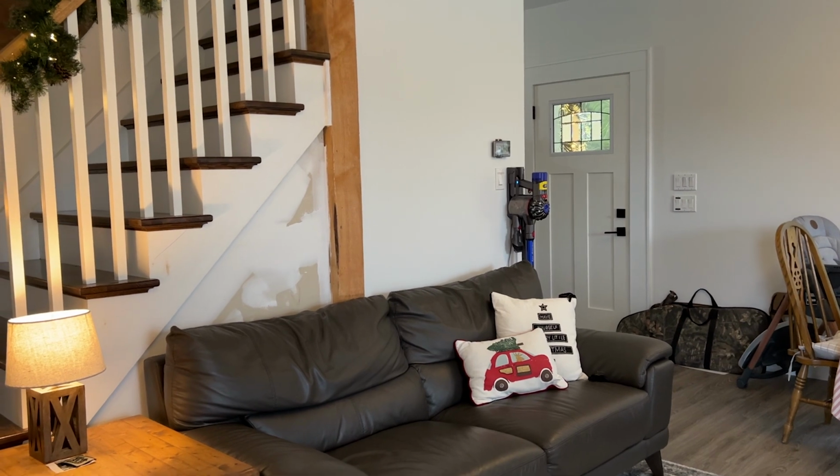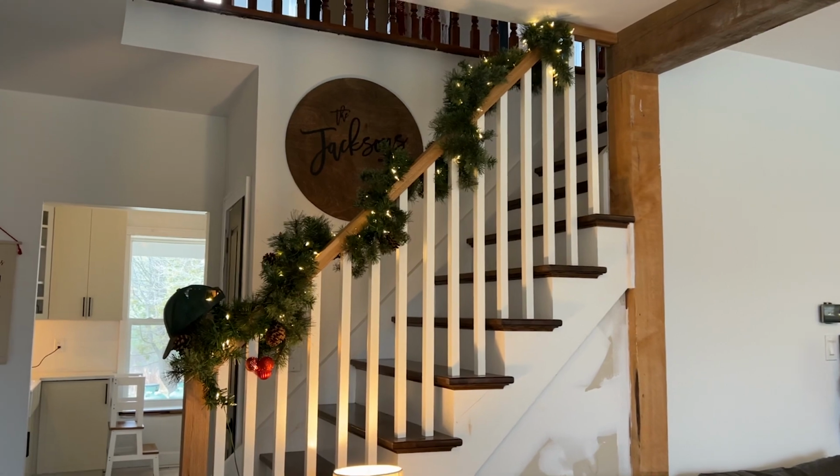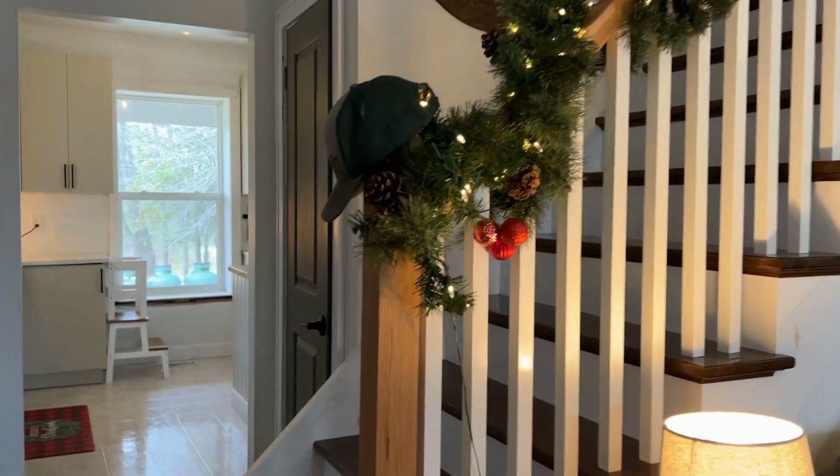And then there I'm just saying that we have to paint that because they filled that in with drywall that used to open up to the downstairs. So we need to paint that. And we added a banister as well.